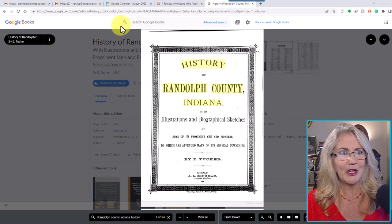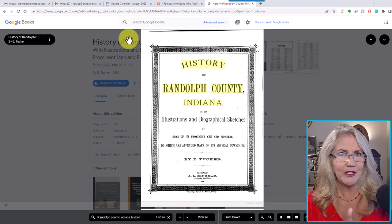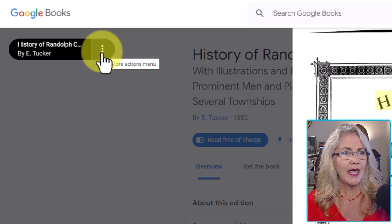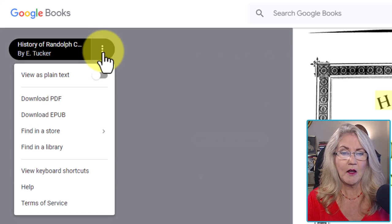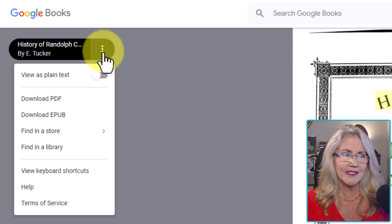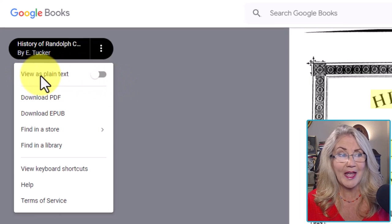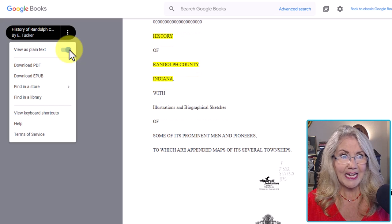But before we even look at all that, I promised you my favorite item that they have added to Google Books. And you can find it over here on the left-hand side. There's three vertical dots. And that menu actually gives you access to a lot of items that typically are kind of behind the book. If you were to close this book, you would see the catalog entry for it. They've put several of those items over here in this menu on the left. But the best item is this one, View as Plain Text. We can click this toggle button and it converts the entire book to plain text.